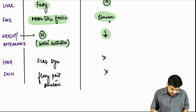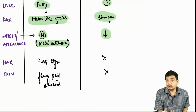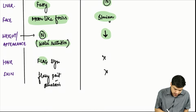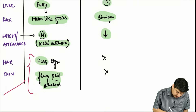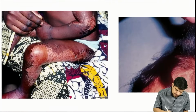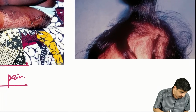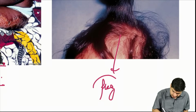Okay. Then comes hair and skin changes. Again, the hair and skin changes basically denote a much more severe process. The hair change of flag sign and flaky paint dermatosis are seen as far as kwashiorkor is concerned, and this is not seen as far as marasmus is concerned. So this is what flaky paint dermatosis looks like. And this is what the flag sign looks like.